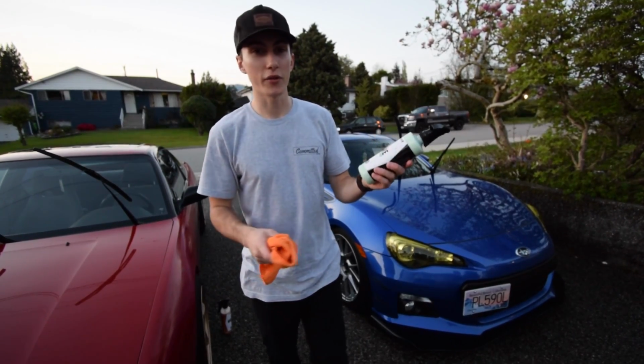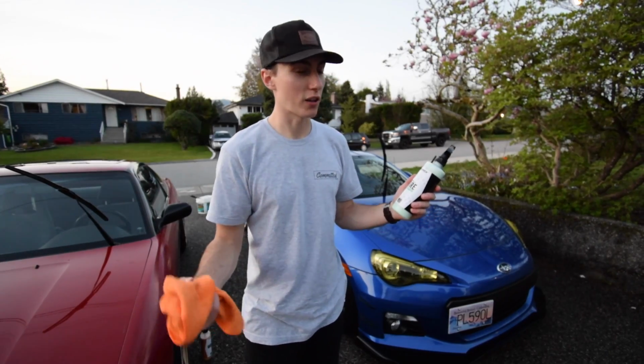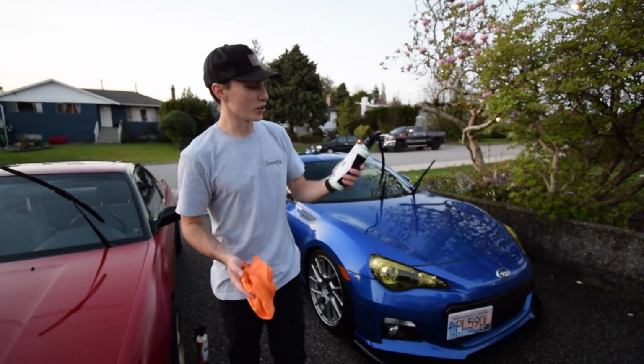So the last thing we have is the tire finish, which I'm actually excited for because it's matte. Usually I don't use a matte product, I use something glossy, but I think it'd be kind of cool to get a raw clean finish instead of an obnoxiously shiny finish. So we're gonna put it on.